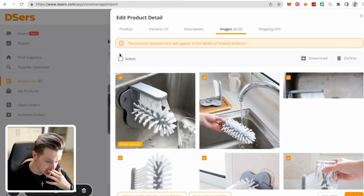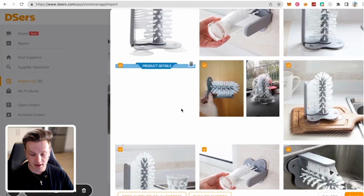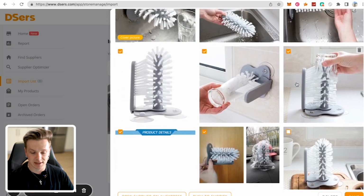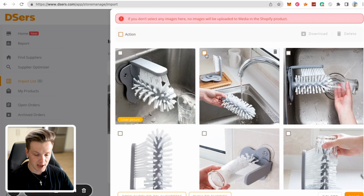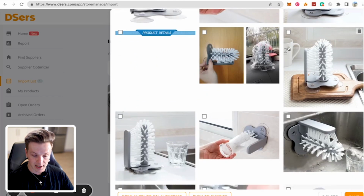Now I'm going to go to images and see if they have good ones. If they have good images, you guys can use them. If not, you guys can make custom content. You don't necessarily have to if they have good enough images, but you always can. So this product actually has some really great images. So what I'm going to do is uncheck all of them and just check the ones that I want to bring over to my store. I actually do like these images, you guys.